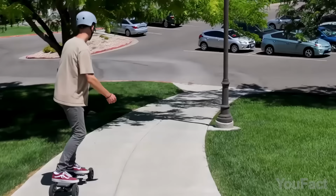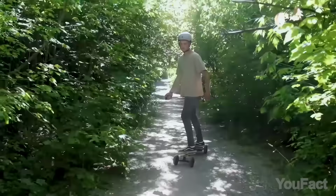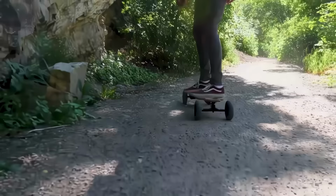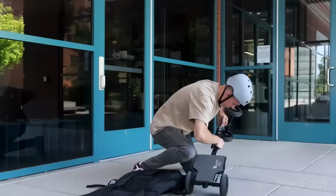Hills? No sweat. The Edge conquers slopes with gradients up to 35%. Off-road? It handles rocky dirt paths and grass just as well as smooth pavement, all thanks to its tilting Canadian maple deck and all-terrain tires. Reached your destination? Okay, disassemble it and tuck it into your backpack.